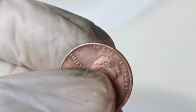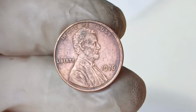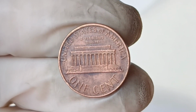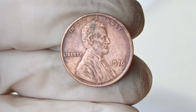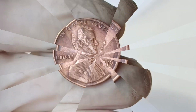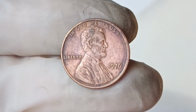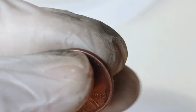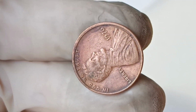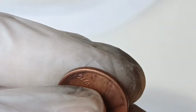If you're familiar with U.S. currency, you'll notice that the design of the 1976 penny is fairly similar to other pennies that came before it. The obverse side, as you can see, features the familiar portrait of President Abraham Lincoln. And on the reverse side, we see the famous Union shield with a laurel wreath, a design that has graced pennies since 1959. However, there's a catch.